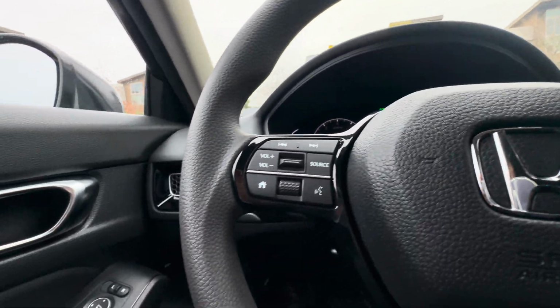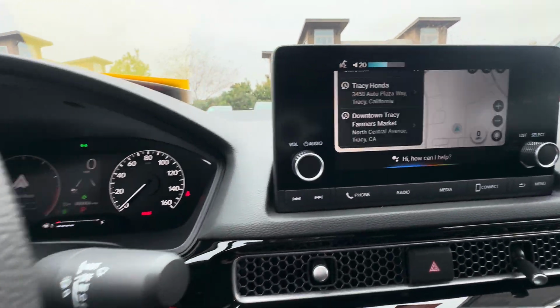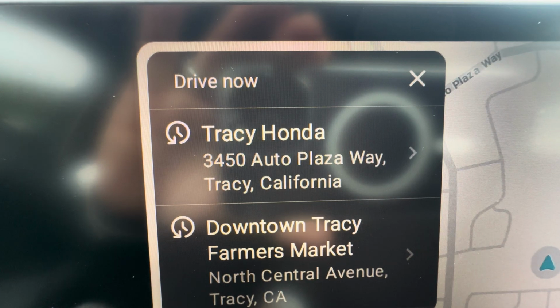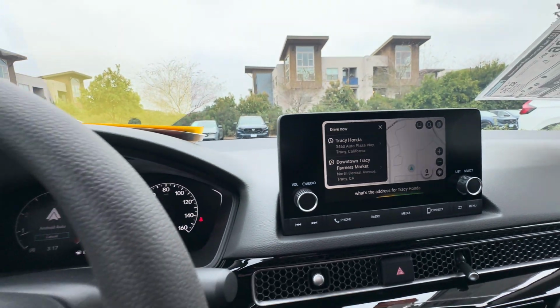And okay, Google, what's the address for Tracy Honda? The address for Tracy Honda is 3450 Auto Plaza Way, Tracy, California, 95304.